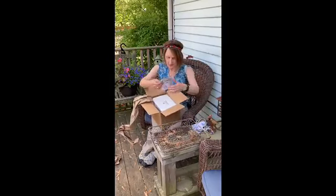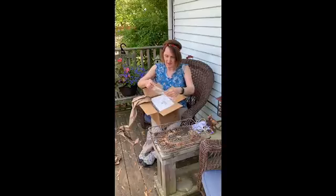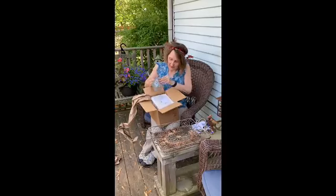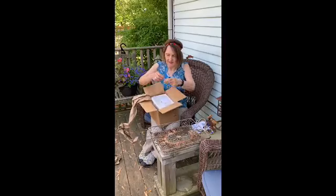And this must be the necklace, or the bracelet, from Diana Peters Designs. It's a heart link chain bracelet from their Mother's Day giveaway. Ooh, it does look beautiful. It's a little far to see it, but I will post a picture of it soon.